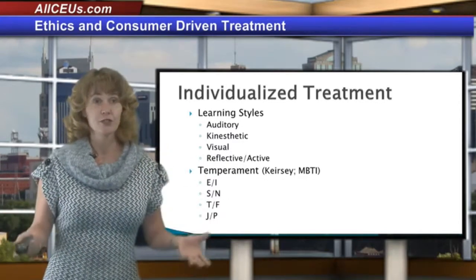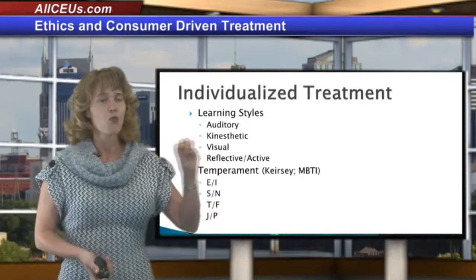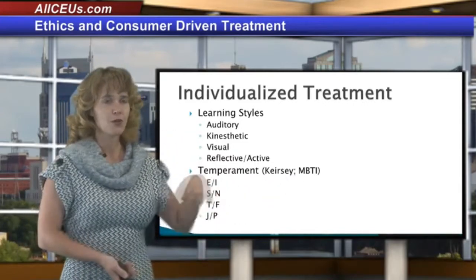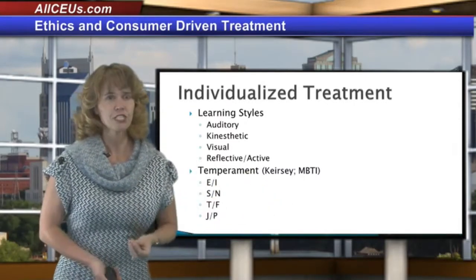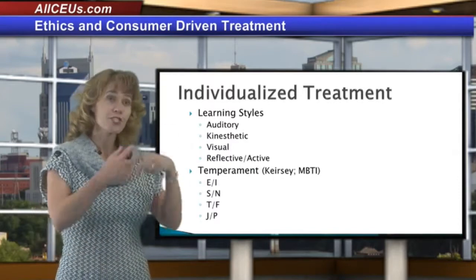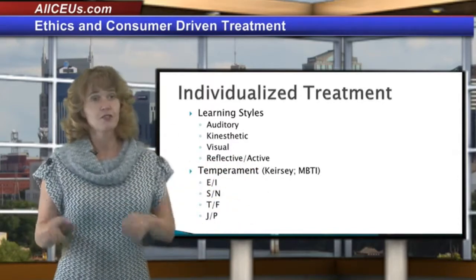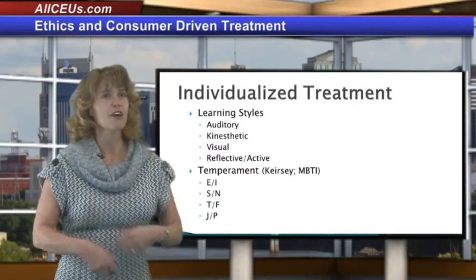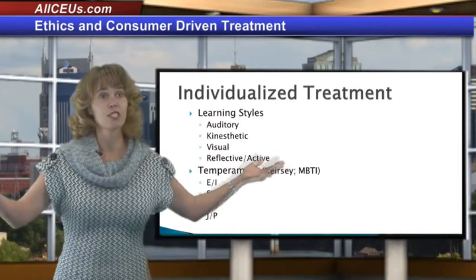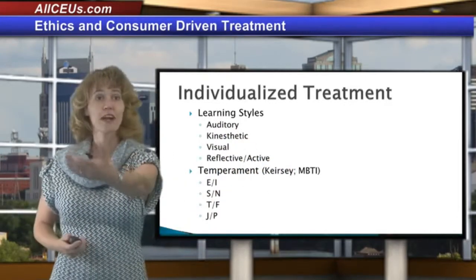Temperament is also huge. People who are extroverts are way more attuned to what's going on around them instead of what's going on inside them. So we need to help those people focus on them instead of everybody else in the room. Introverts tend to be more aware of what's going on inside them and less aware of how they impact others and what's going on around them. So again, we need to just help increase their awareness.